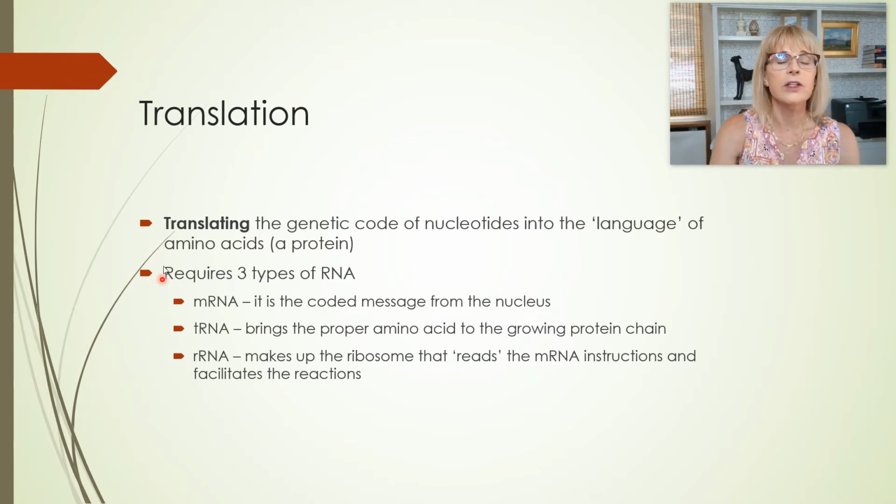And as I said, the translation step, building the protein, requires three types of RNA. Mr. Ribosome, he's made out of, see that little lowercase r? That stands for ribosome. Ribosomal RNA, along with protein, don't forget the protein because proteins do everything. Ribosomal RNA and protein build Mr. Ribosome. Messenger RNA, we know what that is. That's like the little Xeroxed paper that gets sent out from the nucleus. And then transfer RNA.